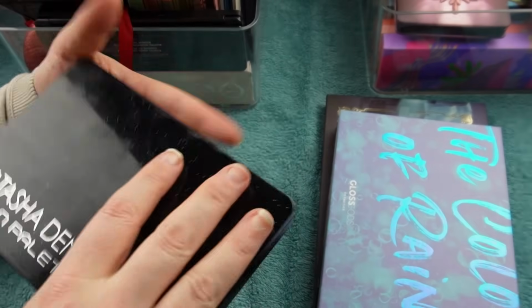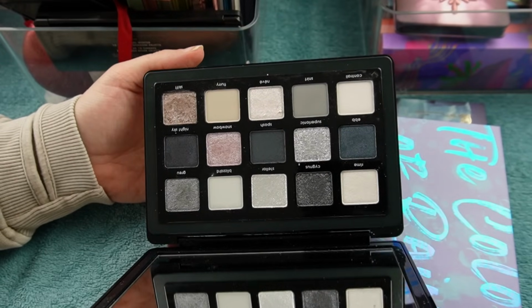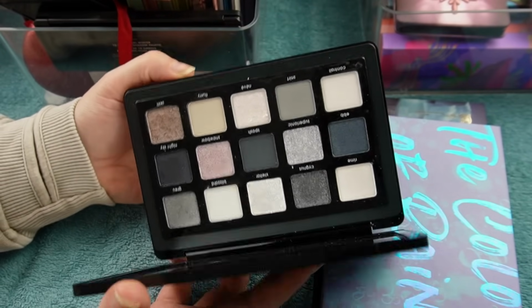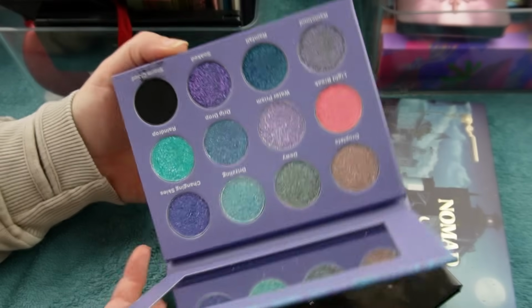Natasha Denona, the Xenon. As I'm filming this, I'm testing this one out. I still have one look to go. I'm loving it. The undertones show up on my fair skin for sure. Then these are the ones I still need to review as I'm still doing the looks for these.